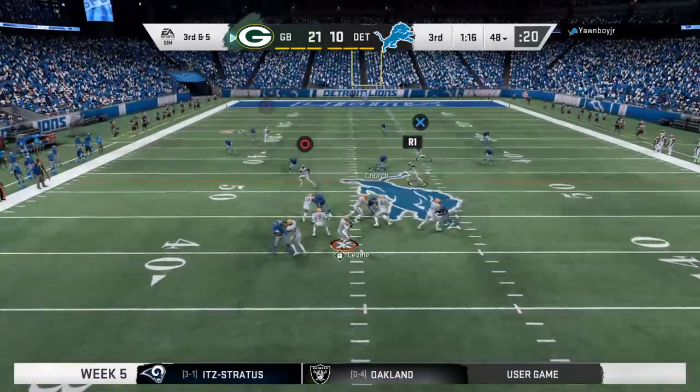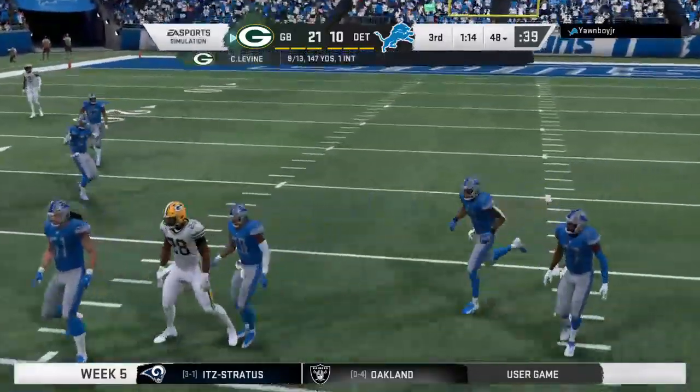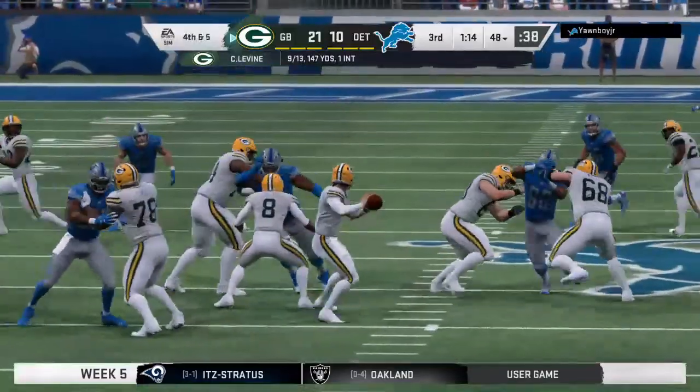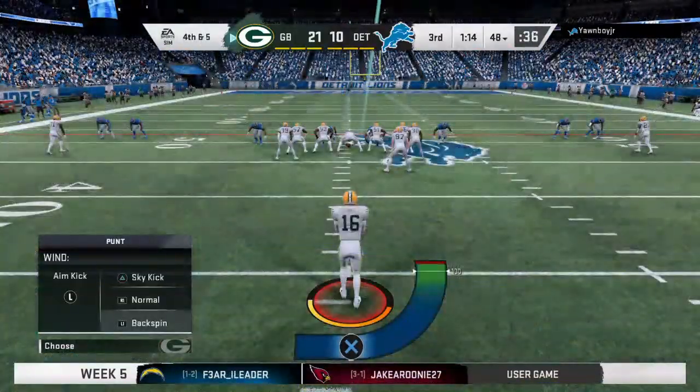From the gun on 3rd down, Levine. Oh, incomplete. Nearly the pick they needed. They would have loved one there, but at least it does get them to 4th down.